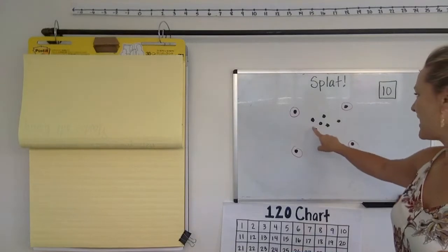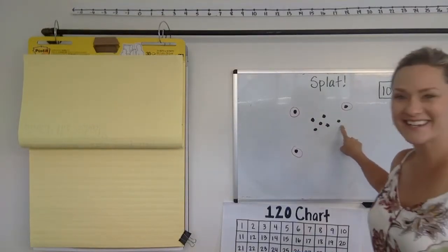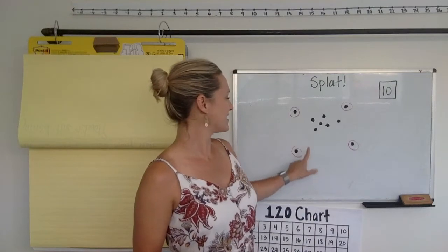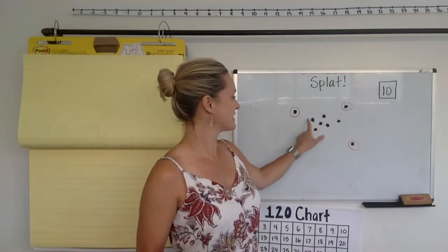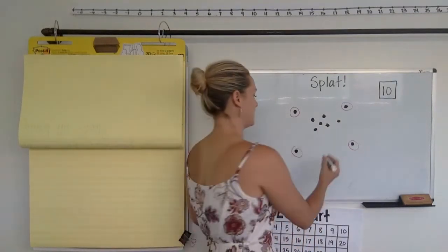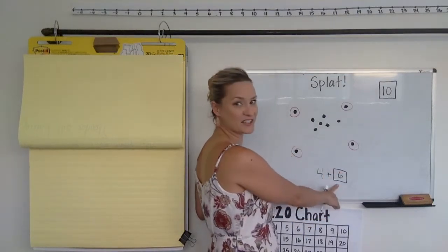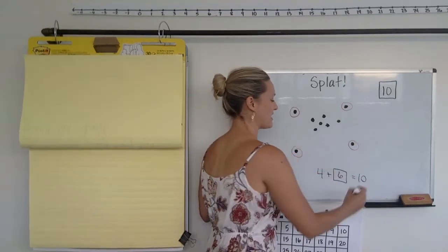How many dots were hiding? 1, 2, 3, 4, 5, 6. Did you say 6 dots were hiding? That's right. We had 4 dots shown. And if we know 4 plus 6 makes 10, so we know that we had the 4 showing, and we had to figure out 6 must be hiding. That was under the splat. See that? And all together we had our magic 10 dots.